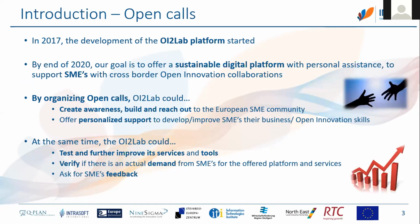A quick introduction to why we're discussing this, what this is all about. As it says there, in 2017, development of the OI2 Lab platform started. The OI2 Lab is designed as a platform to facilitate open innovation across borders. It was a platform developed across a number of organizations as a consortium throughout Europe, with the aim of demonstrating the capability of companies working together in open innovation using digital tools.